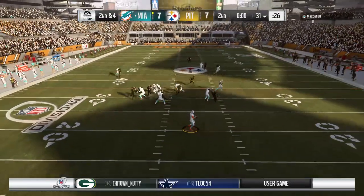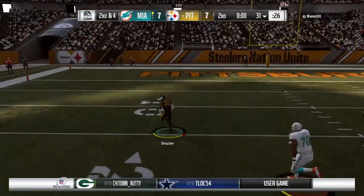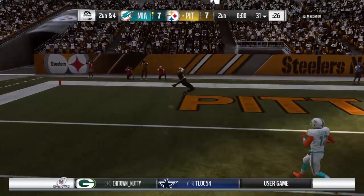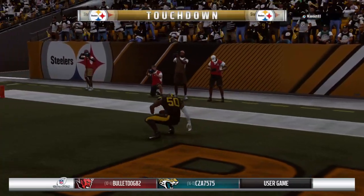Final play of the half. Cousins. They'll roll him out right. Trying to force it to Allen, and it's intercepted. Picked off by Ryan Shazier. And he's in for 6 and a Steeler touchdown.